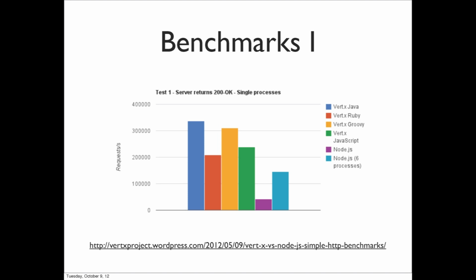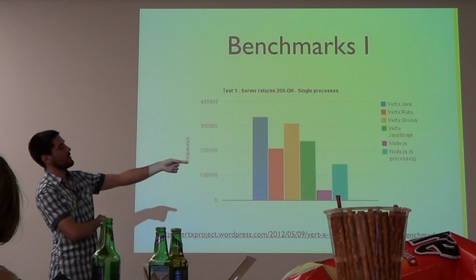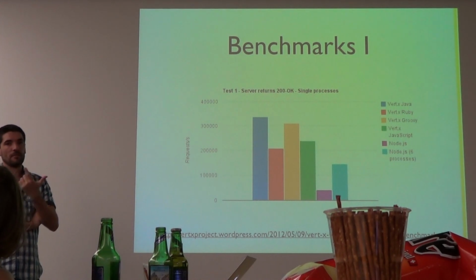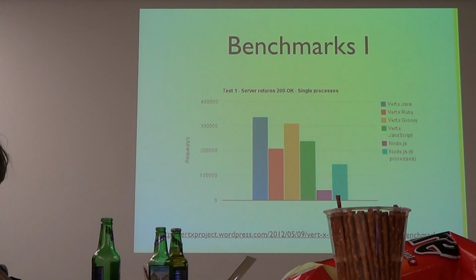He tried with many languages for Vert.x versus Node.js. He had Vert.x running with 6 instances compared to Node.js with 1 and Node.js with 6 processes using the cluster.js library. And you can see it's much faster. And this one was serving a simple HTML file that was returning 200 OK. It's as scientific as it goes. Like the other guy writing a benchmark returning hello world on his laptop. The small difference I see here is that the first paragraph of the benchmark warns you about that. That is as scientific as it goes.